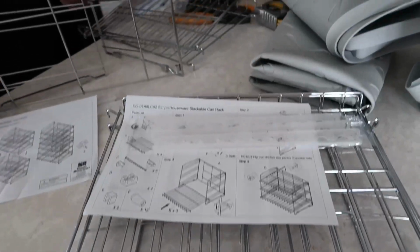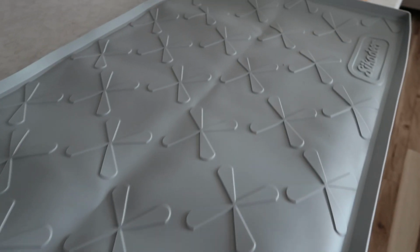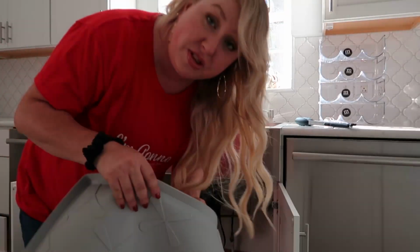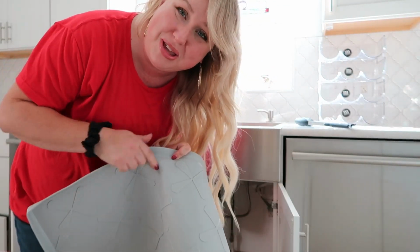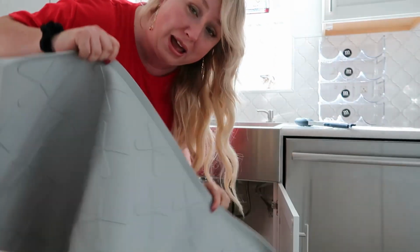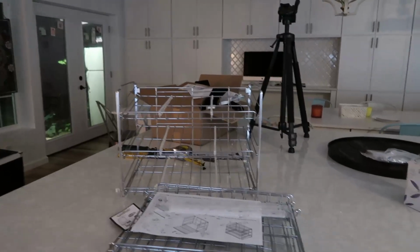So Travis is working on these for me. Here's what the big under sink mats look like. So for this, with our little pipes down there, I'm gonna have to have Travis cut a little piece for me here so this will fit all the way back, but it looks like it will fit in the bottom of these cabinets.